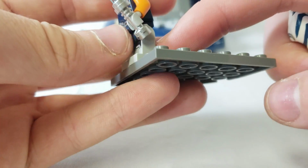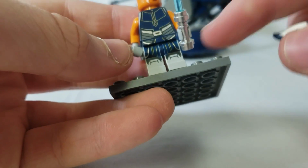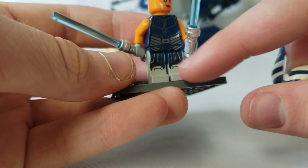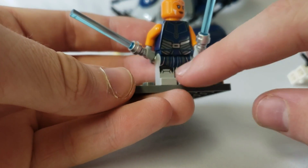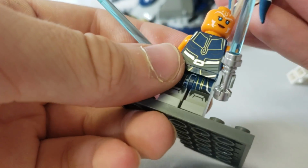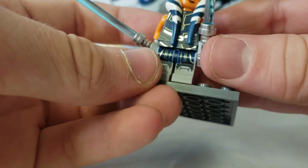Like color for the pants, they could use some sort of not that gray. And I think it's just weird how the printing kind of cuts off right there. It could have kept going, but I don't know what the deal is. But overall, it's a very nice figure. I like it a lot.